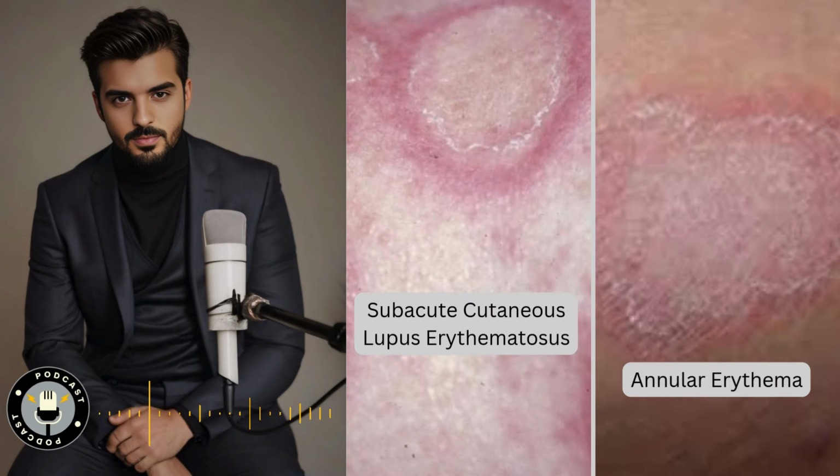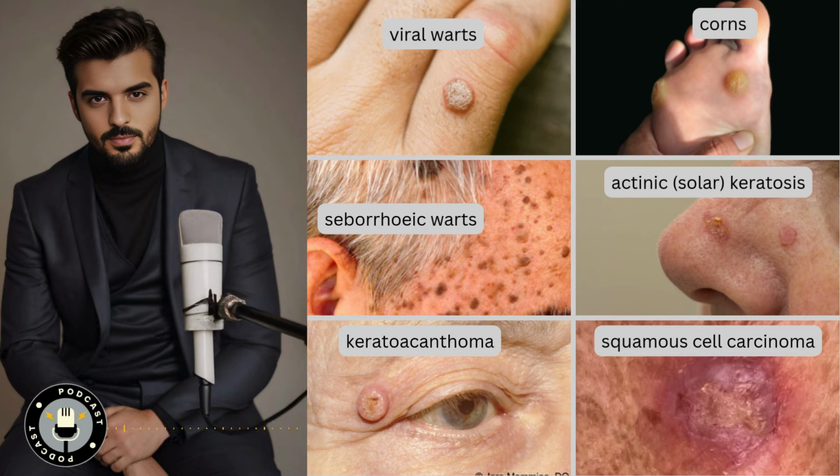Subacute cutaneous lupus erythematosus, often drug-induced, with the patient being photosensitive, even though the face might be spared, which is pretty counterintuitive. Annular erythema, uncommon, and you might only see a few lesions. Now, let's move on to hyperkeratotic papules and plaques. This is when the rash is rough and thick, meaning the horny layer is really built up and doesn't get removed easily when you scratch it.